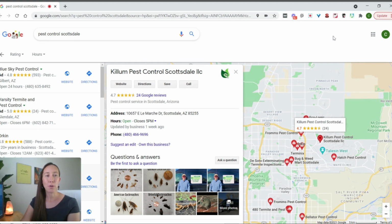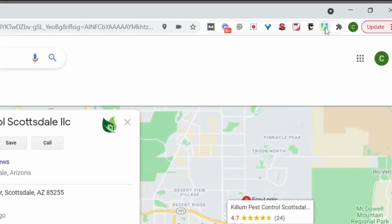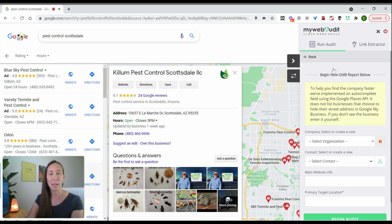And what we want to do is go up to our extensions bar here, and we're going to use the My Web Audit Tool. Now, this is a tool that has a whole host of different types of audits for you to be able to run, but clearly here we are focusing on the GMB audit, which it is going to default to simply because we are looking at a business listing. So all we're going to do here is keep this listing up on the left-hand side, and we're going to click on Run New GMB Audit.